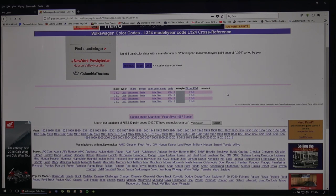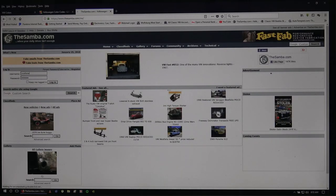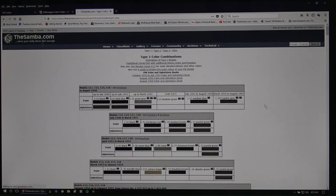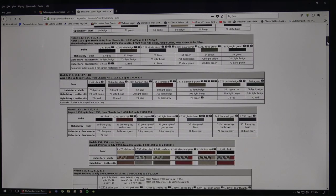So you could use paintref.com, but I also did mention the Samba. So let's go to the Samba, and a good section on the Samba is if you go to technical and go to paint upholstery over here on the pull down menu. Just remember, up here by default on the top navigation, type 1, type 2, type 3, and gear, type 2 is always on default, so you have to go to type 1. And then he has all the paint swatches here as well on this website. And so you can scroll down and see some examples.